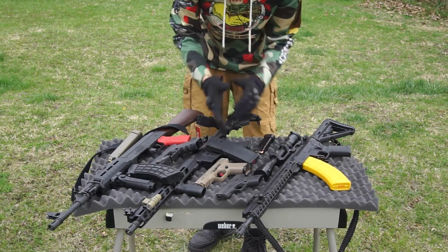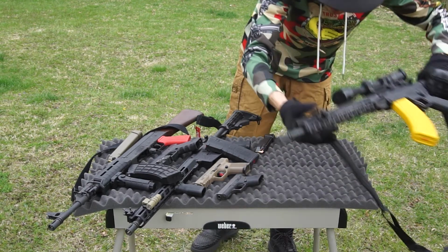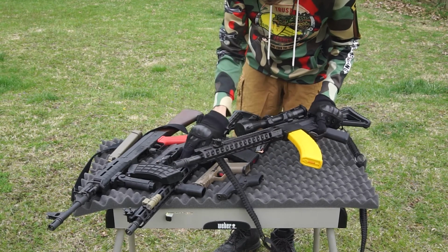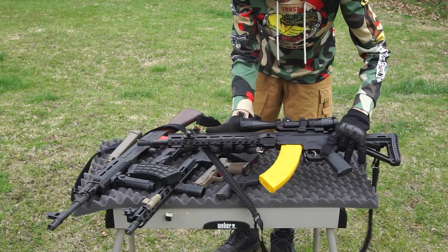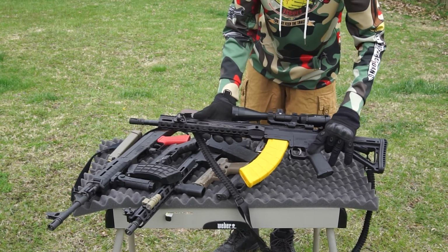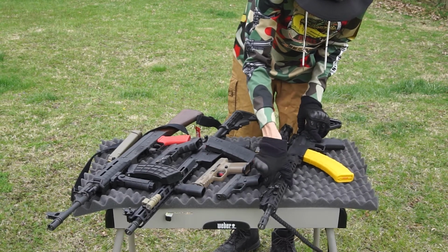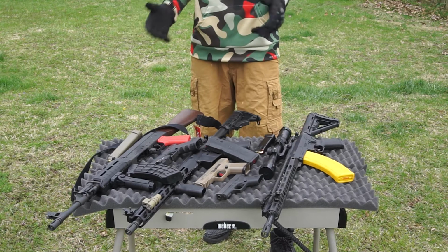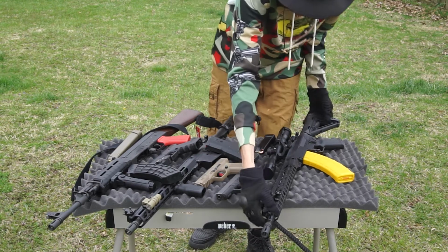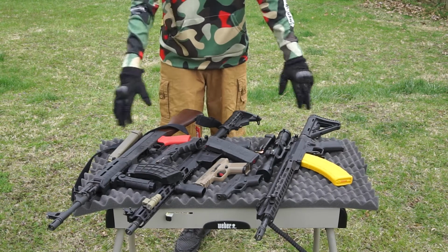Also on loan is the Palmetto State KS-47. So this is actually a hybrid between the two. You have the AR platform, but it's shooting the 7.62 round. So definitely a nice piece right there, on loan to the channel from my good friend BJ. So, take a look at these. The table is looking nuts today, man.